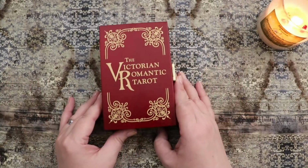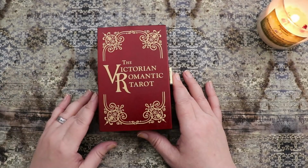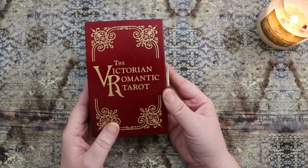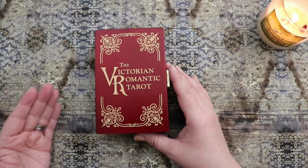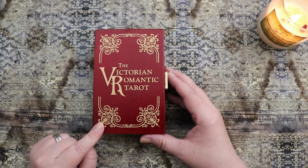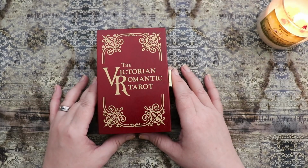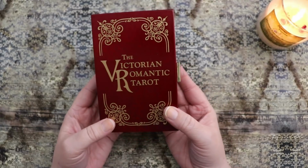So the very first thing that really stood out to me about this particular standard edition of the Victorian Romantic is that it comes in a gorgeous wooden box. Now, as you could see, typically these Baba Studios standard edition decks come in that clamshell style box, which is a really nice box, but nothing compared to this. Typically, you would only get a wooden box with a Baba Studios deck if you order their large special edition versions of the decks, which they do usually release as well. So this really excited me. I was like, well, I'm not passing that up. Look how special this is.